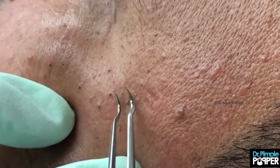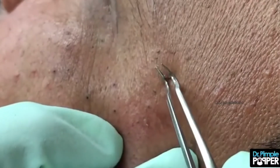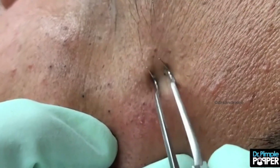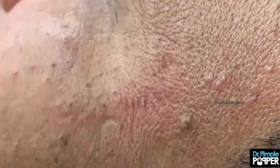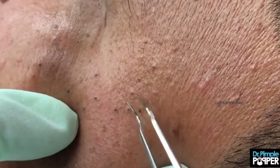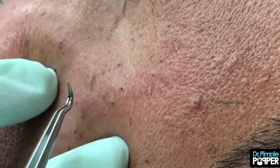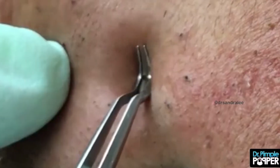In her latest Instagram post, Dr. Pimple Popper helps yet another patient deal with a skin condition known as solar comedones. Similar to the fireman blackheads that Dr. Pimple Popper treated last week, solar comedones tend to pop up on areas of the skin that have been exposed to sunlight for a very long time, usually over a period of months or even years.